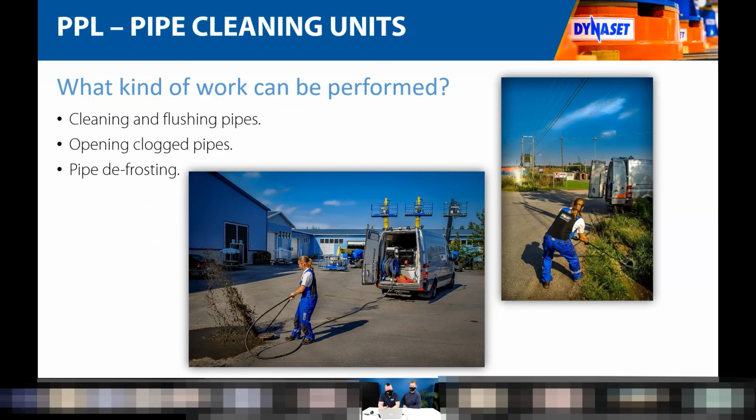So what kind of work can be performed, you would ask? So you are able to clean and flush pipes. And also you are able to open clogged pipes because we are using high pressure water. And also if your pipes are for some reason frosty, you are able to melt those by choosing the right water temperature.